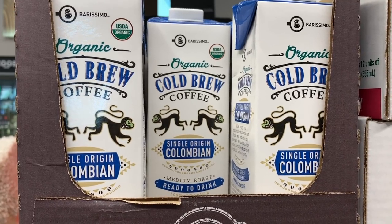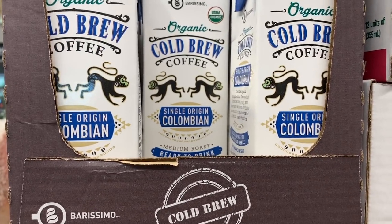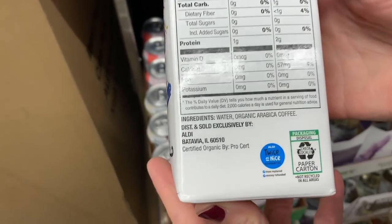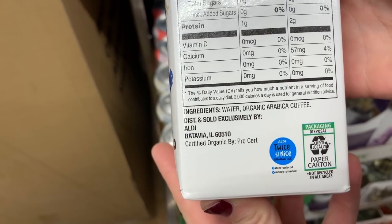Well, here is a treat. This is cold brew Colombian coffee. It's definitely a treat because it's only $4.99 a container. And look at the ingredients, just water and coffee.